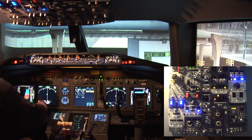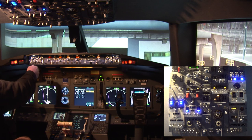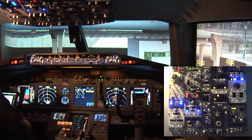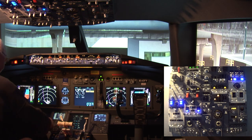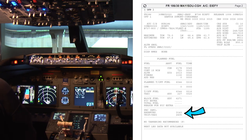Now let's go ahead and check our route. There it is, all the way in. We've got a good route. Okay. Right, next thing that we'll do is we'll perform the initialization. Our planned fuel altogether, this is taxi and flight, is 5.5. Reserves are 3.1. Cost index is 10.